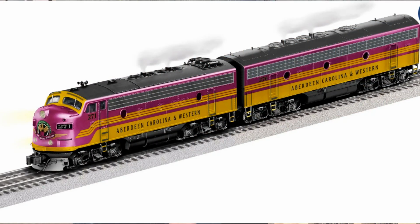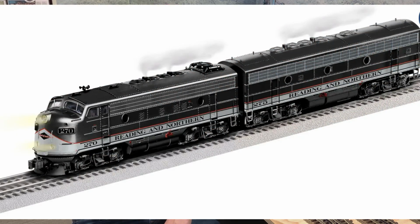One of the A and B units were sold to the Aberdeen, Carolina, and Western Railway and were repainted into this yellow and pinkish color that Lionel also offered. And the other two A and B units were sold to the Reading and Northern Railway and repainted into the black and gray you see here. You can actually book tickets for an excursion to ride behind these units in real life.